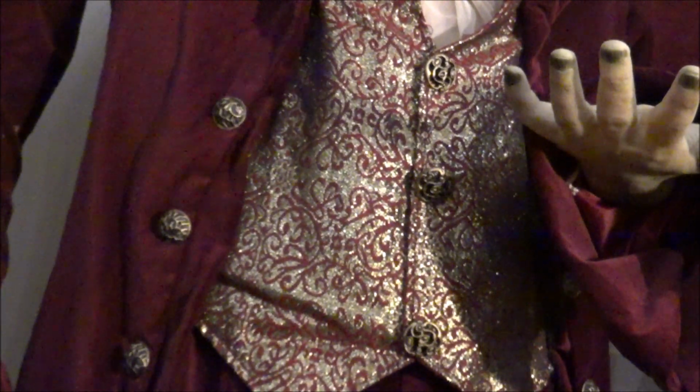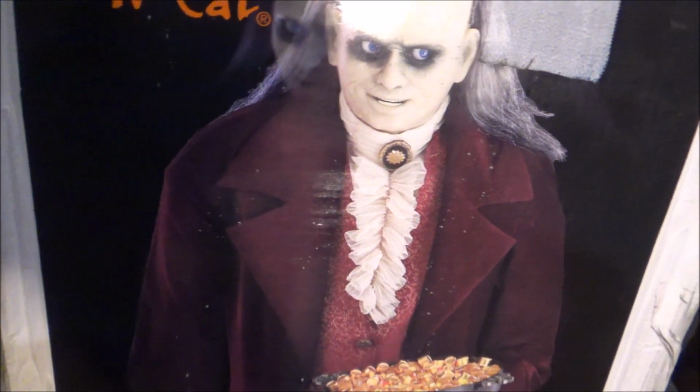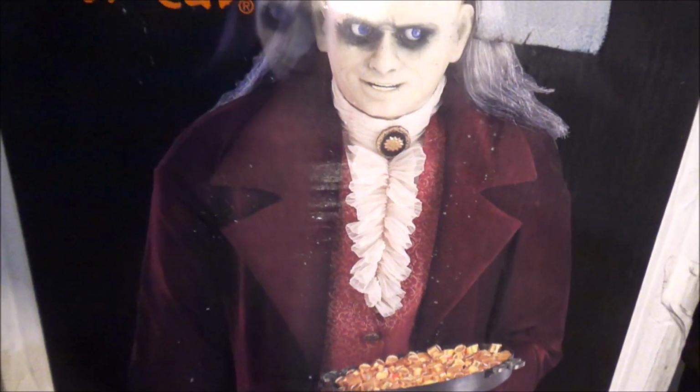The vest colors are inverted. So as you can see, it's majority crimson with the vest and then the little gold. But here it's the opposite. It's majority gold and then it's a little of the burgundy color, which is the same color as the rest of the outfit. So that's a big difference there. Because this is just crimson. It's a completely different color than that.